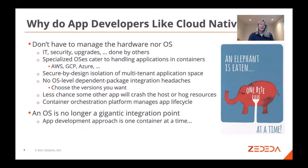So why, as an IT person, should you offer that up to your application developers? Well, it's because application developers don't like to have to manage the host OS and the security problems around it, and manage the upgrade of the host OS and see if it conflicts with their application. So the specialized OSs cater to that. They let you live in the world of containers and you just deploy your own little isolated container. And, you know, it can be multi-tenant. You can run many on the same machine, choose whatever versions of dependent packages you want, with less chance that somebody else is going to crash your application or service.